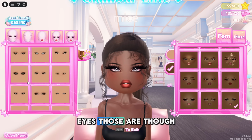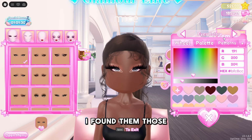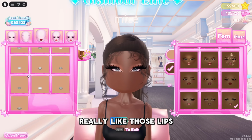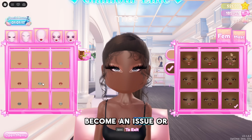I don't know which eyes those are though. I seem to just never know, unfortunately. Oh, these ones. I found them. Those are the same, right? Yes, okay. And then I really like those lips actually. I would like to keep them if the nose doesn't become an issue or anything.